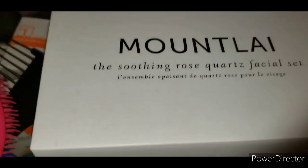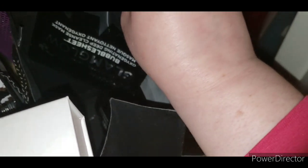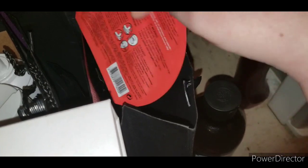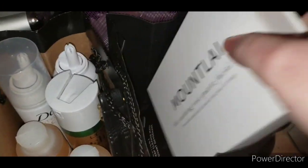So anyway, in this bag I've got my foot masks, my facial masks, and some under eye masks. There's a cucumber one, and what's this one? Oh, I didn't know I had a pomegranate one left. I like to keep my masks in here with my rollers. And don't mind that this is the garbage behind me.